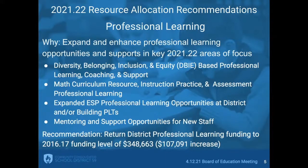And then we've also talked about, we've got a great mentoring program for new staff, but we also know as we turn over and bring in new staff, there are other opportunities where we can potentially use some of these dollars to send people to training. These last 3 years, we've only used grant funds to send staff to any outside conferences. So I think we are looking to expand that and take advantage of that opportunity. So getting back to that level would be our recommendation right now.